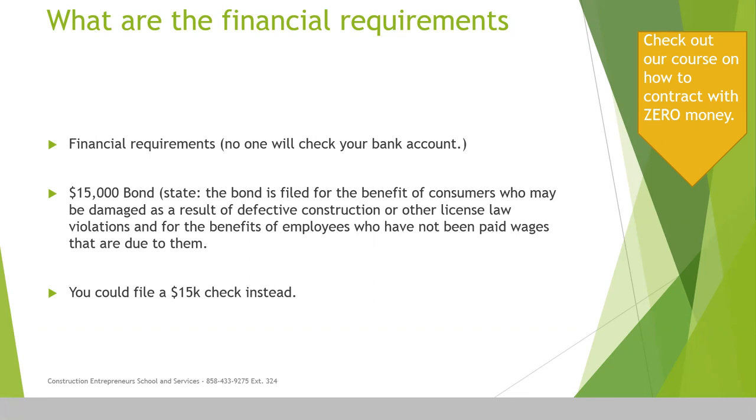Next, they will require you to get a $15,000 bond. The bond is filed for the benefit of the consumer who may be damaged as a result of defective construction or other license law violations, and for the benefit of employees who have not been paid wages that are due to them. So understand that this bond, and a lot of contractors, once they get their license, they love to put on their trucks, their vehicles, their advertisements, their business cards that they're licensed and bonded, or insured and bonded.